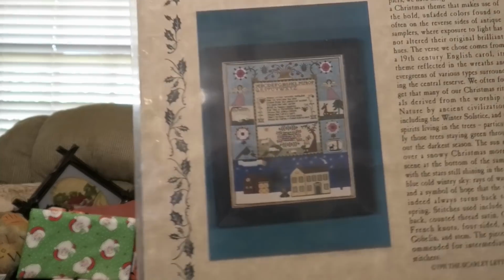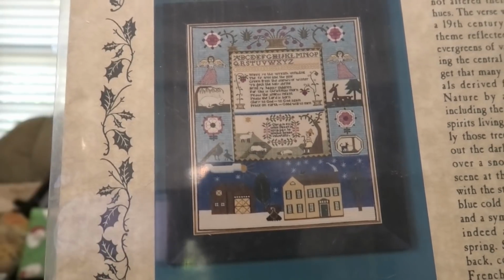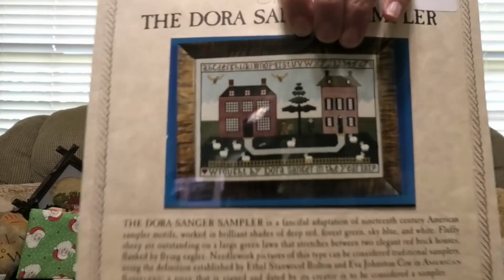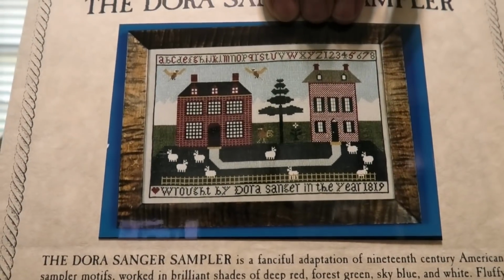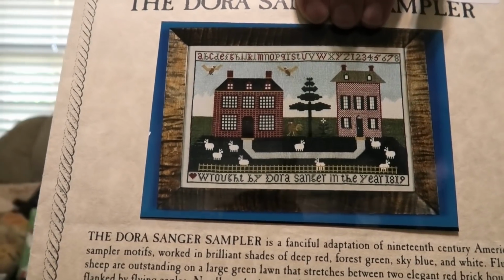Then we've got the Scarlet Letters, these are new. The Scarlet Letters Christmas Sampler, now out of print. I'll never get to it. I bought this and I'm looking at it and I'll never get to it, so I'm going to put this one in the sell pile. Dora Sanger Sampler, also by Scarlet Letter. I looked these up, they're all out of print. Doesn't have them on our website anymore.